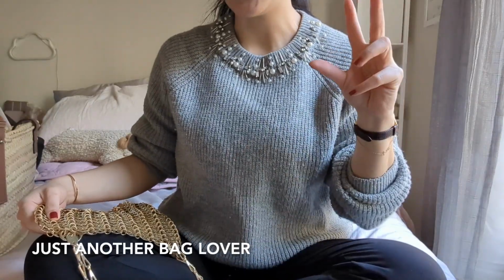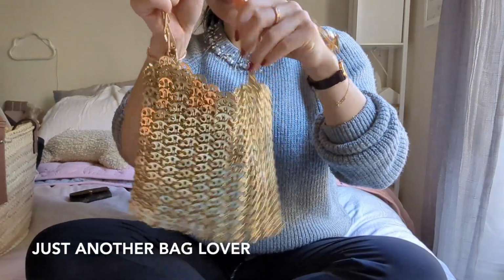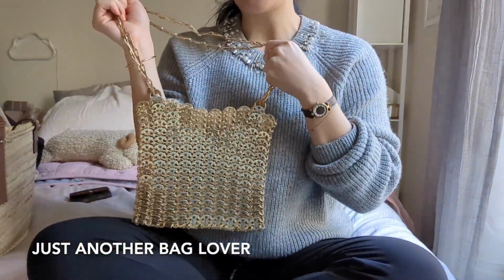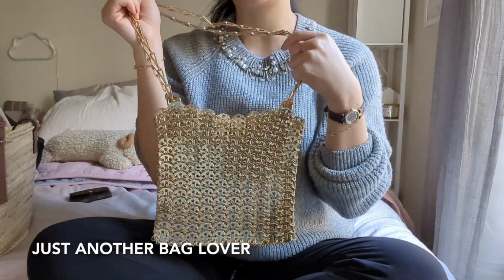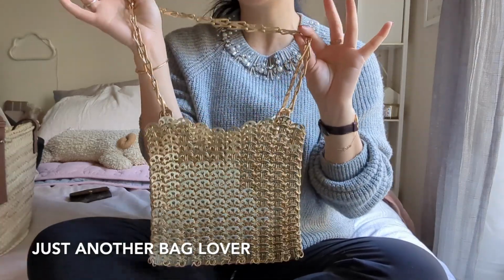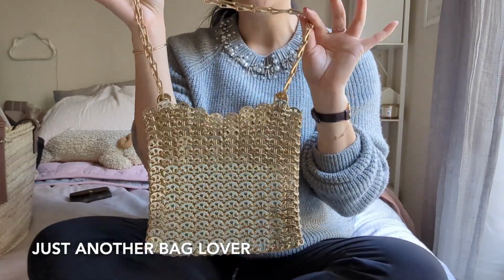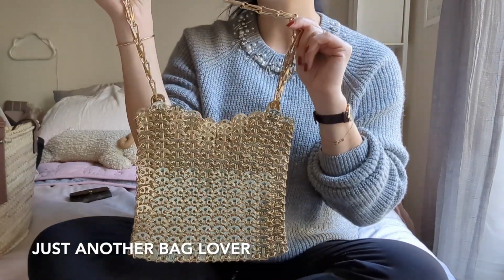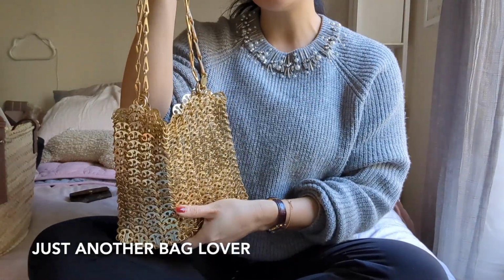Next in the worst category is this Paco Rabanne 1969 bag, and this is one of the things where I just love the look of it aesthetically. I have worn this to parties, and I just think it's a really fun dressy party bag, and I also just love that it is iconic without any sort of branding. Bag lovers will certainly recognize this bag and appreciate the fashion behind it. So I do love this just for the way it looks.